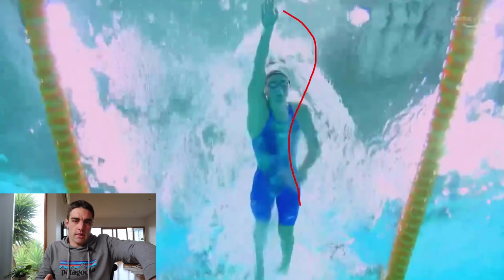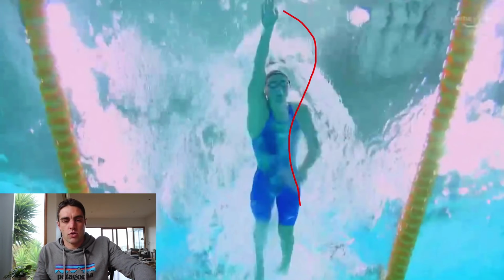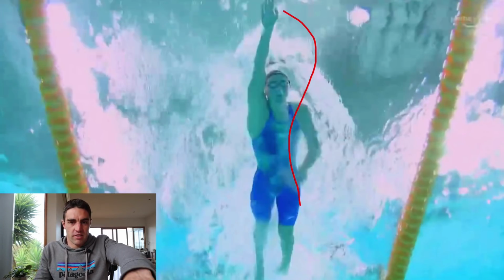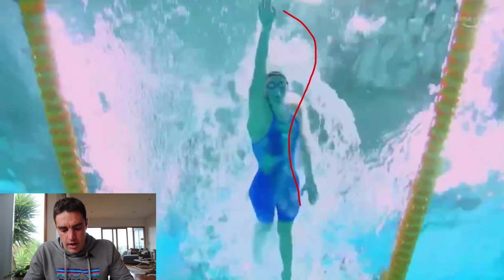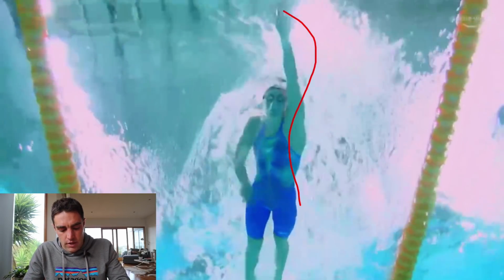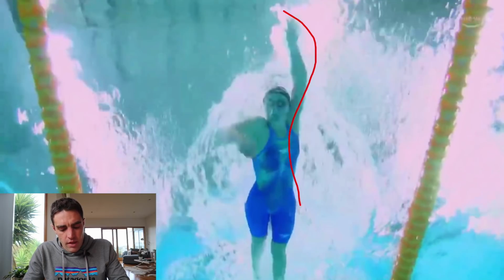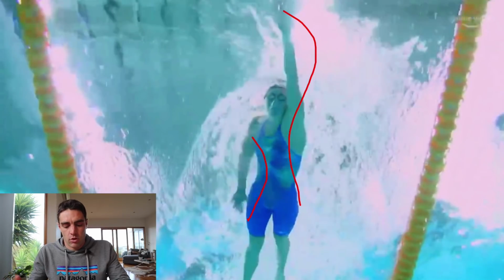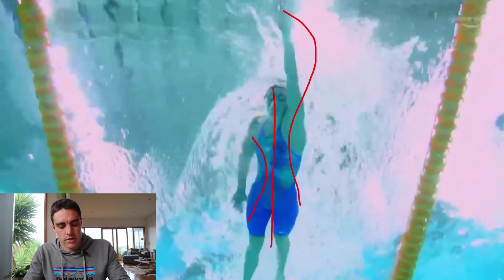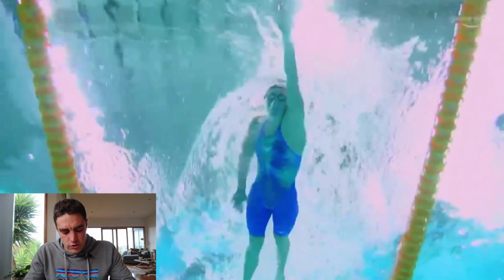And it's like the hand and the forearm is trying to find the strongest, the most effective position as the body is rotating. So it's allowing her to do that. So that looks great. And you also see it gets pretty close to that center line through this part here. But again, there's nothing wrong with it. The main thing is we just don't want to cross that midline. That's what we want to try to avoid.